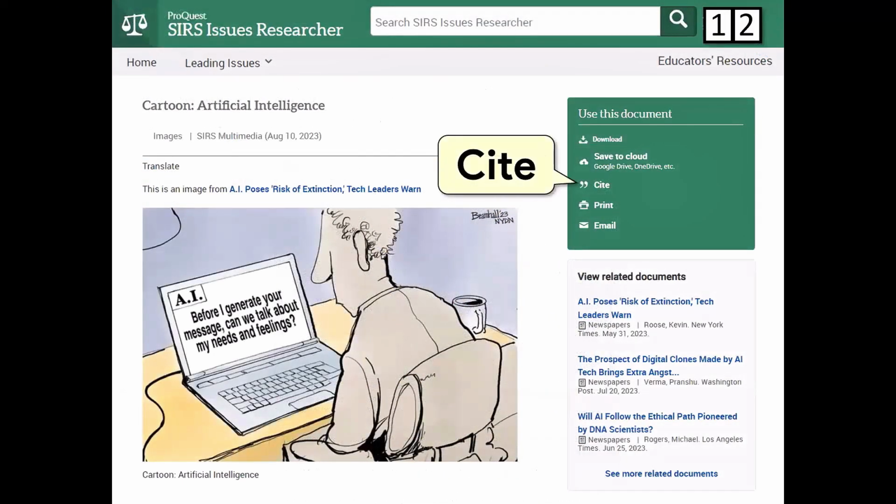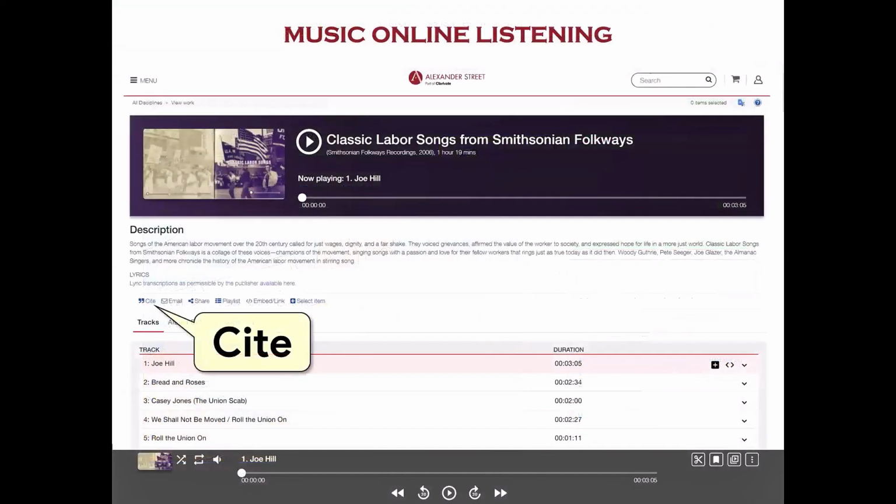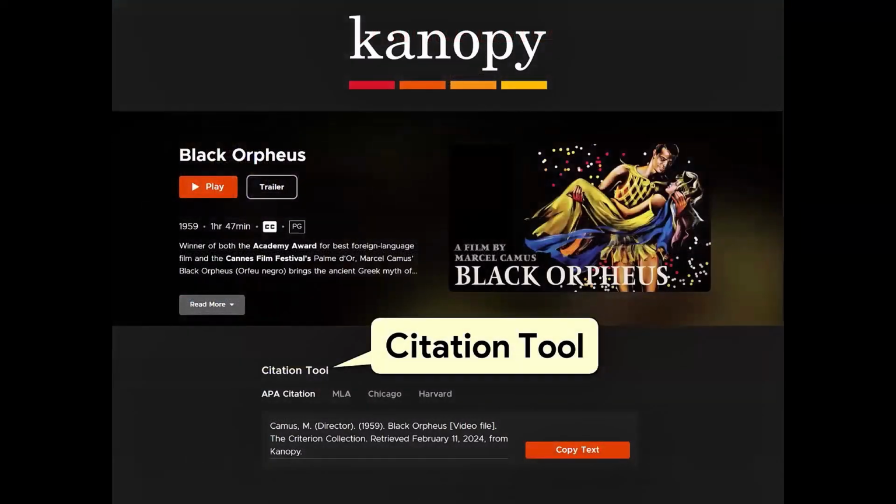I will caution you, though, that some databases do a better job than others at formatting these references. Like the one you see at the bottom here for this film, Black Orpheus. It looks pretty good, but I think it could use a couple of tweaks. Like, at the very least, you have to do the hanging indent and the double spacing and everything. So you'll still probably want to consult the Purdue OWL website, or maybe the MLA Handbook Trial database that I was telling you about earlier, if you hurry.